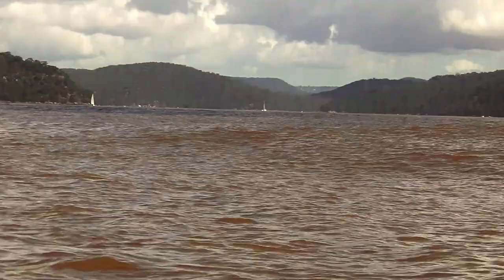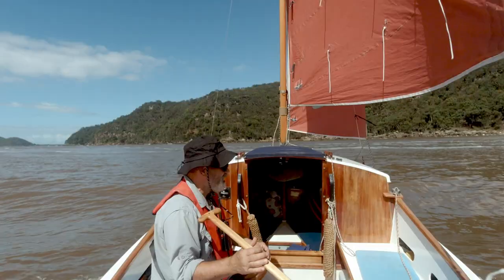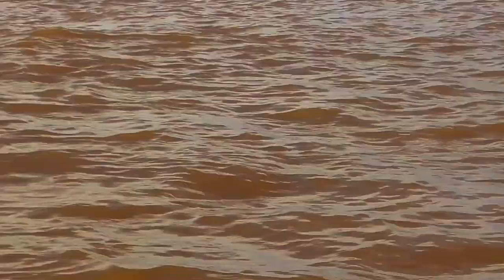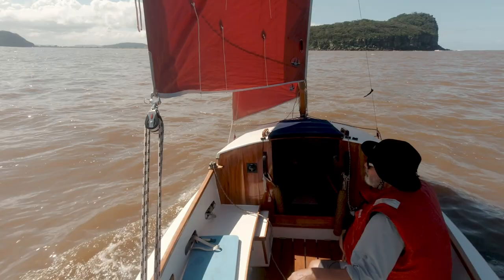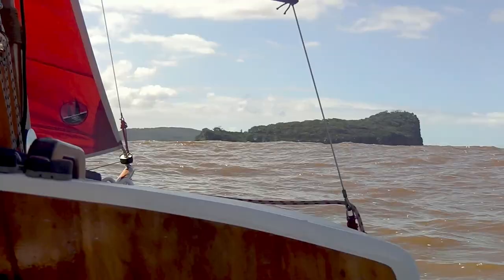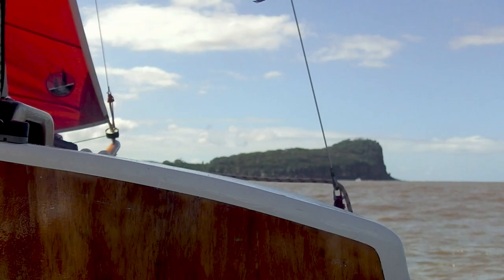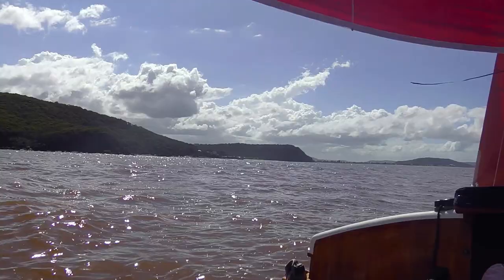There's a lot of swell through it here. It's probably 4 knots now, maybe 5. That first beach you can see on the left, that's Pearl Beach. And then to the right is Umina.